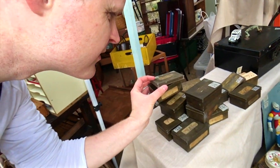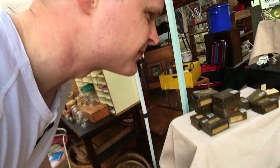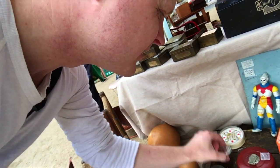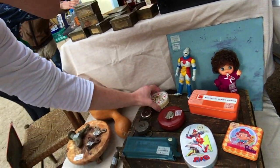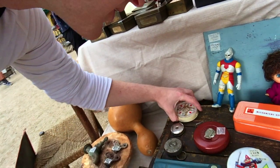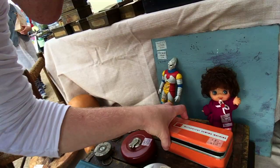Some little brass boxes. Going for about $10 US roughly. I guess lap counters. Click, click, click. And old tape measures. Huh. I've never seen a deck of cards quite like that. Circular. I wonder if they're just coasters or if it's for an actual game. Mitsubishi sewing machine.